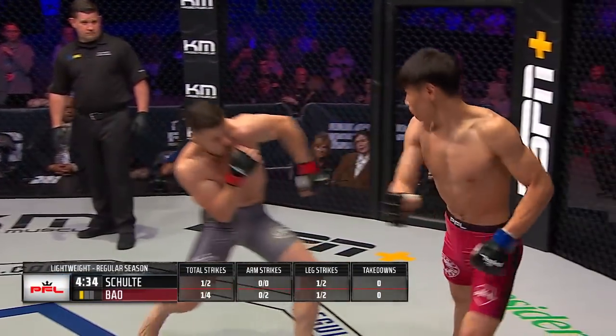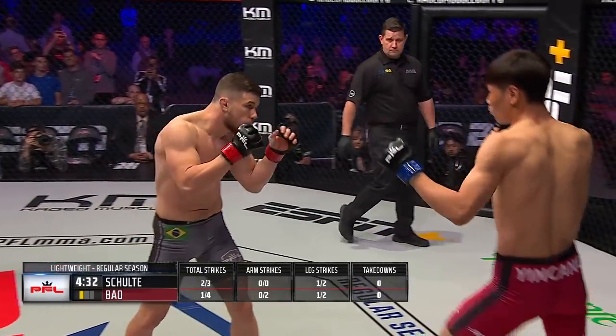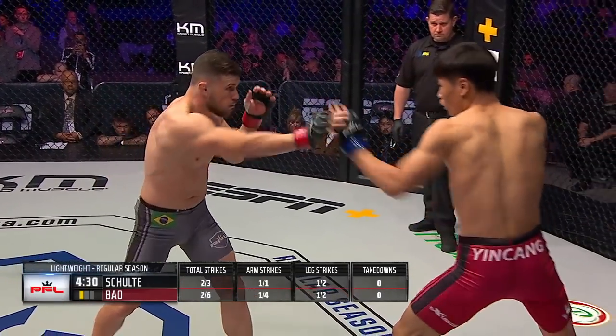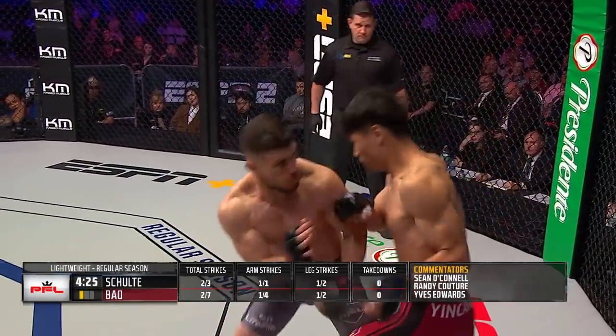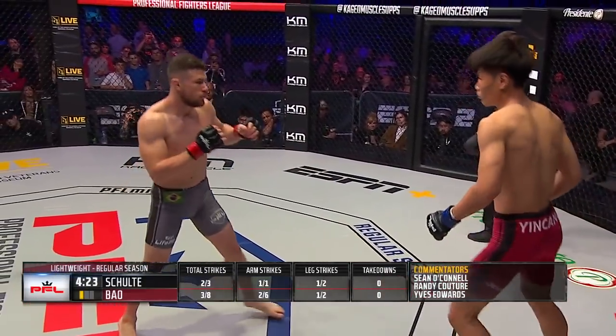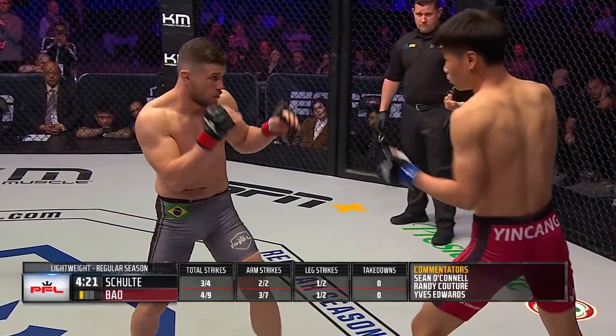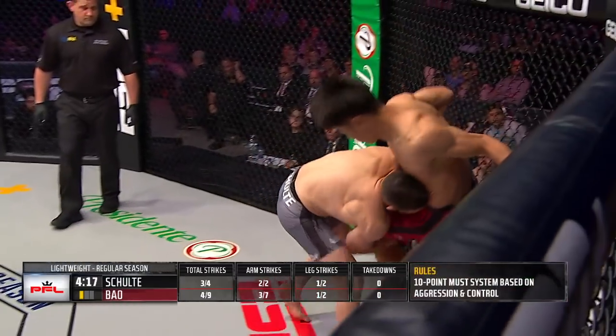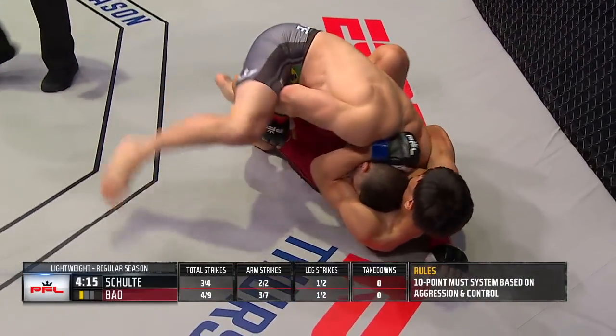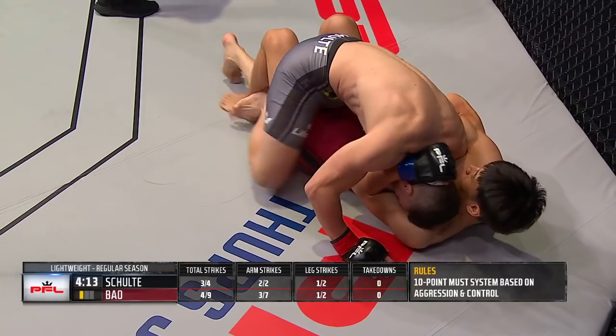We asked Bao how he got a nickname, the microwave. He said, anything you put in with me is going to get hot, and I'm going to finish him before the bell rings. Pretty awesome. Pretty awesome origin for a nickname. And you can see he's putting heat on these punches already. Natan Schulte looking to close the distance here. Little outside trip. Nice job by Natan Schulte, securing the takedown.